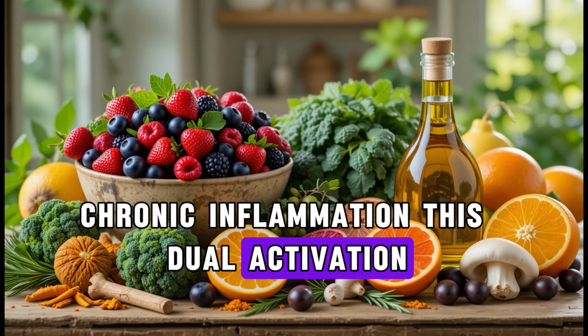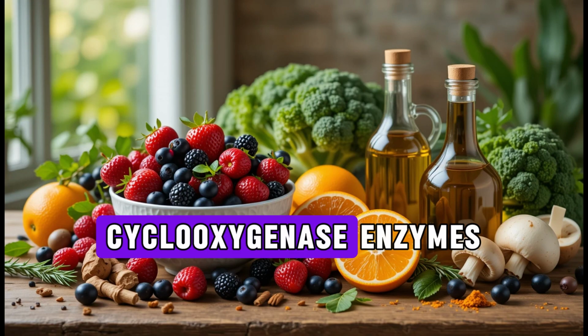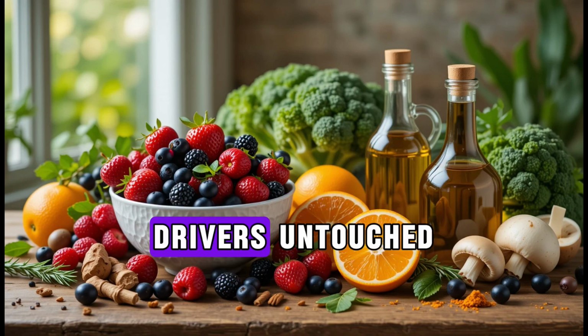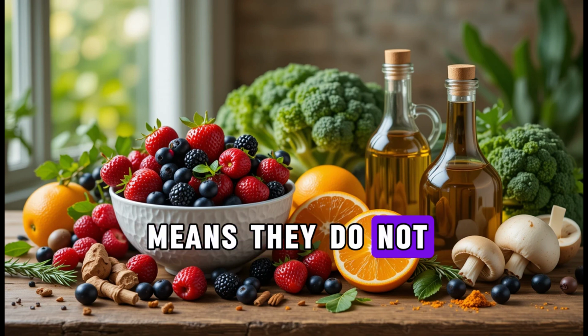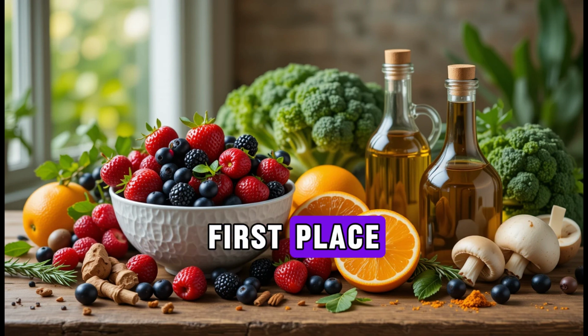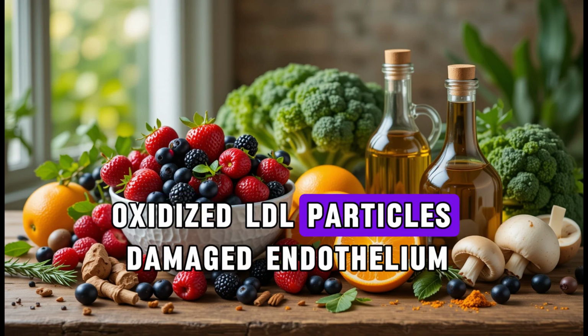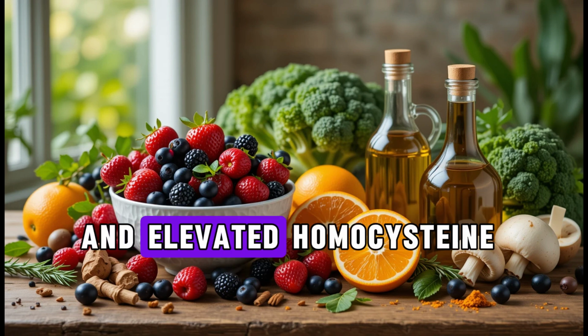This dual activation-deactivation response cannot be replicated by aspirin, which primarily works on cyclooxygenase enzymes and leaves other inflammatory drivers untouched. The systemic reach of dietary salicylates means they do not simply thin the blood, but reduce the conditions that make abnormal clotting more likely in the first place. Oxidized LDL particles, damaged endothelium, high-sensitivity C-reactive protein, and elevated homocysteine.